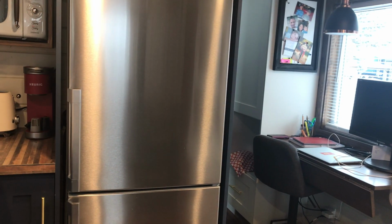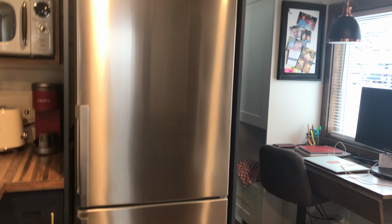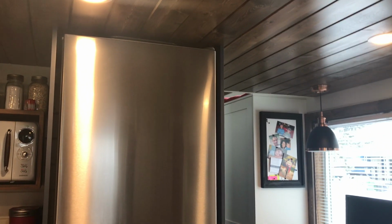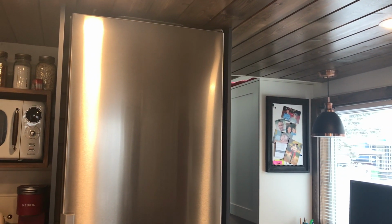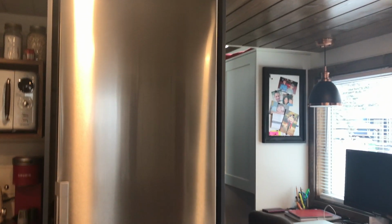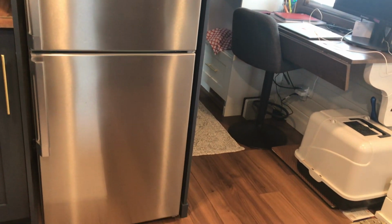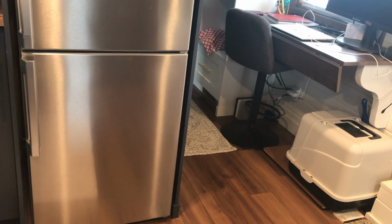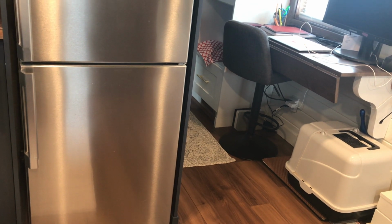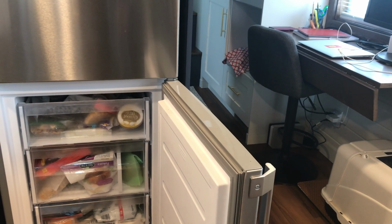You're asking, where do you keep your cold food? I'm so glad you asked that question. I have this beautiful fridge. I believe it's almost 12 cubic feet. It's taller than standard, but narrower. So it's not quite the size of a standard fridge, but it's pretty close. What I really wanted was a freezer on the bottom, and I wanted drawers. And that's exactly what I was able to get. So there's just so much storage space in there.